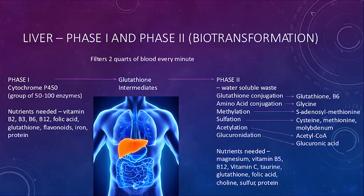Now, we need glutathione for those intermediates. And the thing is that glutathione is also required for phase 2 detoxification. If that glutathione is depleted because we have a high amount of toxins in phase 1, then too many free radicals are produced from that phase 1, and it depletes that glutathione. That means the pathways in phase 2 that are dependent on glutathione will just stop. So this is why glutathione is quite important in these phase 1 and phase 2 detoxifications.